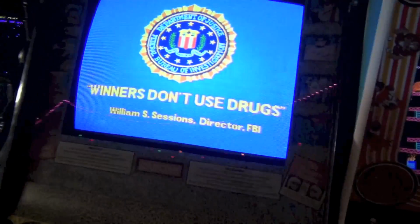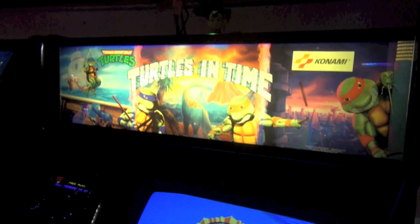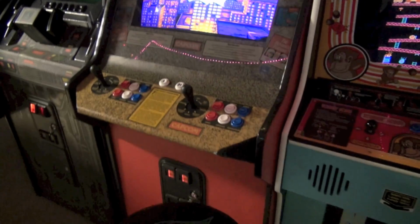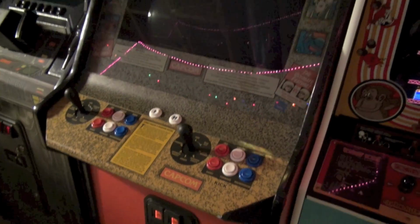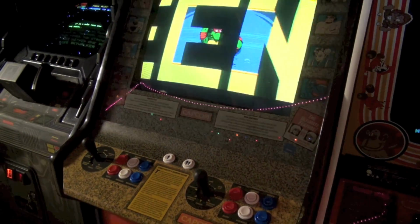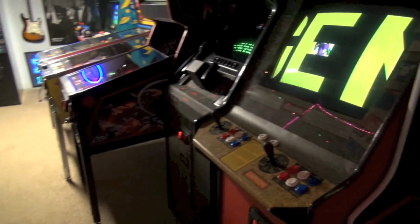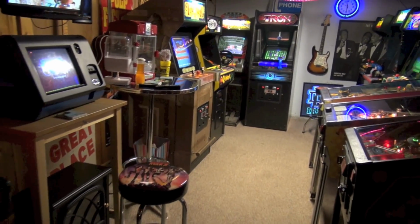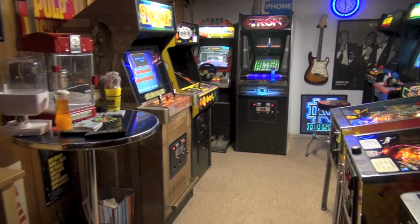So I'm going to enjoy some Turtles in Time, and I played a little bit, and it's actually pretty fun. It's definitely one of those quarter muncher games, very repetitive, but I'll have a video of Turtles in Time up soon. So anyway, guys, that's it. That was the little small warehouse raid. I hope you guys enjoyed that.